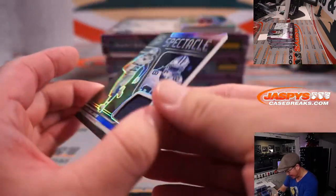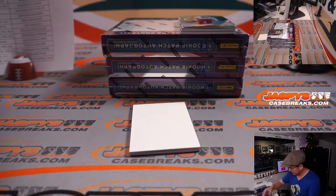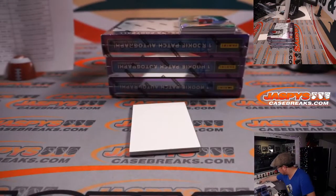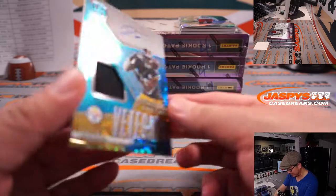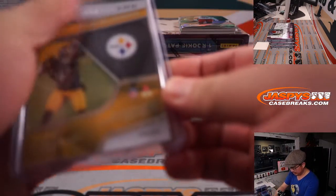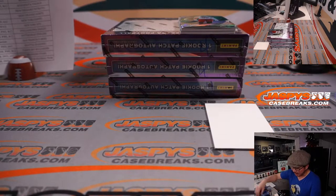CeeDee Lamb, 39 out of 99. Sunday Spectacle Relic. For the Dallas Cowboys, that'll be for the number block group, Dallas 9. Rhoda with Dallas 9. And 42 out of 50, Diontae Johnson. Jersey and autographs, Vested Veterans, jersey and auto. Pittsburgh. Pittsburgh is a number block team. So Pittsburgh 2. That'll be for you, Logan M.